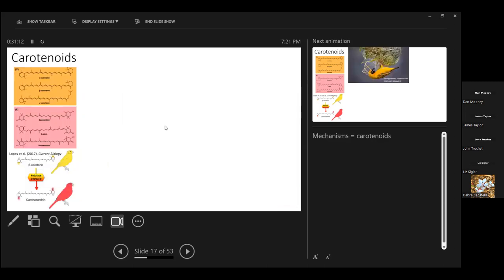First one being carotenoids. Now, carotenoids are pretty unique among pigments in that they have to be obtained from the bird's diet. If the bird doesn't eat carotenoids in its diet, it cannot generate these colors. Once it enters the bird's body, it can be deposited directly in the feathers, or it can be further modified by the bird's physiological systems to generate still other colors. So one species might eat carotenoid-rich food and turn yellow, while another might turn red, all based on how those pigments are being modified and eventually deposited in the feathers.